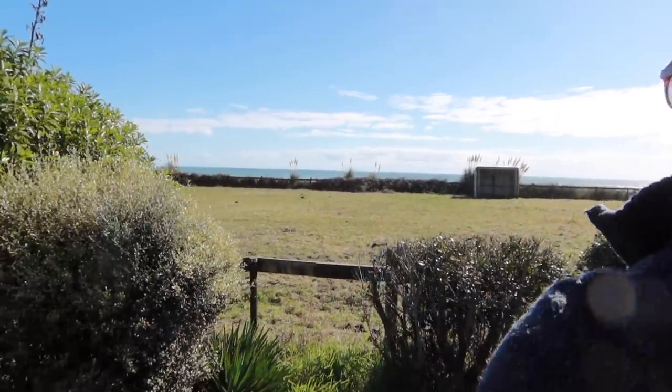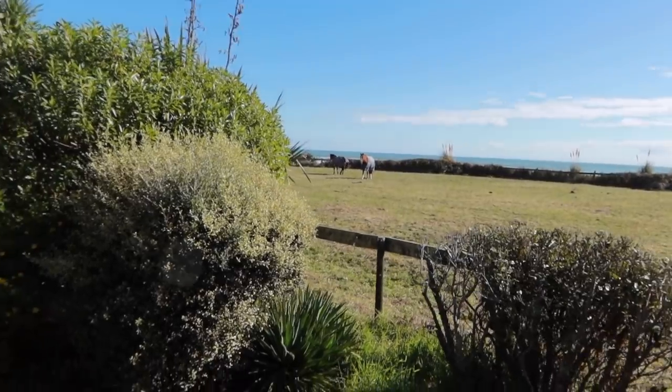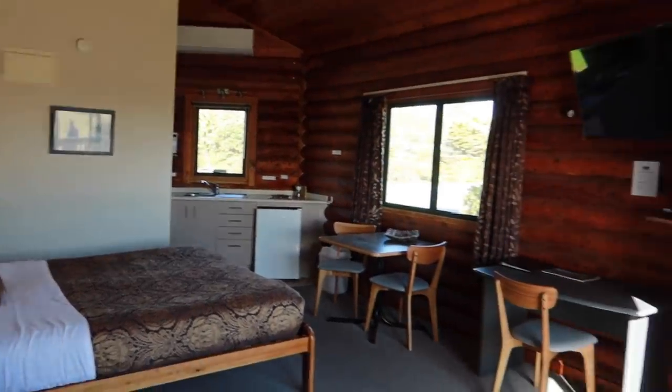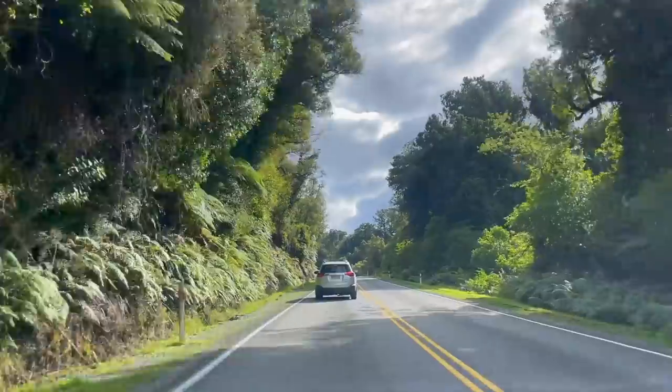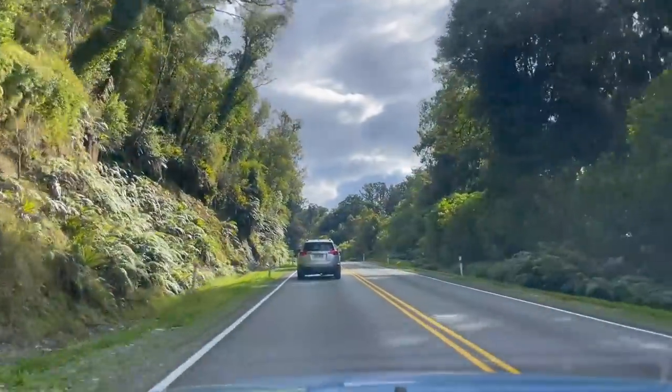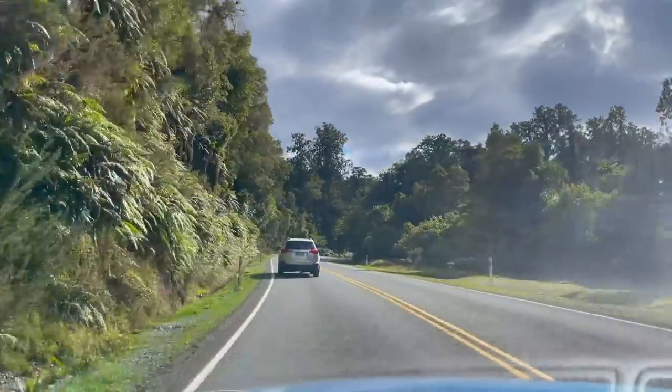We've made it to Hokitika. See the ocean from here. This little paddock, there was a horsey in there. Horsies! Alrighty, so we dumped our stuff in the little lodge we were staying, and we're now heading to the Hokitika Gorge to do a little walk. It's a very, very short walk, very easy. But it's super pretty and a nice little short walk to fit in before we watch the sunset and go have dinner.